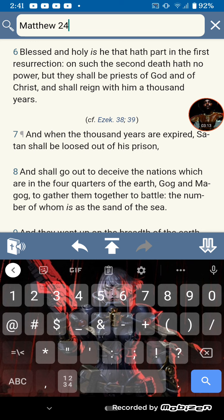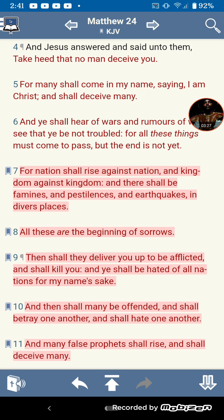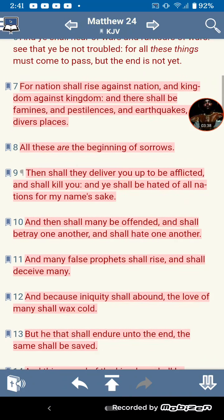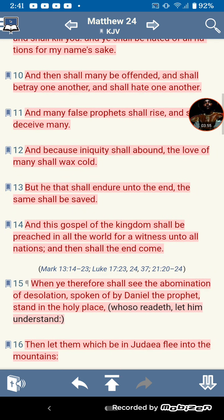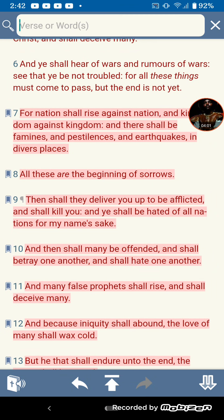Matthew chapter 24 first. For nation shall rise against nation, and kingdom against kingdom, and there shall be famines and pestilences and earthquakes in diverse places. All these are the beginnings of sorrows. I really like Matthew chapter 24 because it talks about the same things as Revelation, but it's kind of simple. It's pretty much wars, rumors of wars, various persecutions, and then that final battle, the battle of Armageddon, with the other nations launching missiles at the U.S. and the chariots coming at the same time delivering people. Okay, that's all I wanted to hit on there.